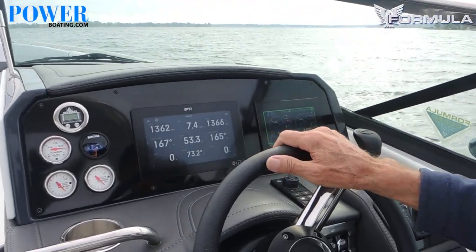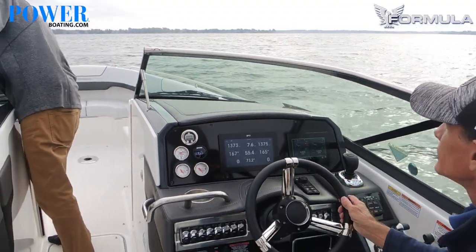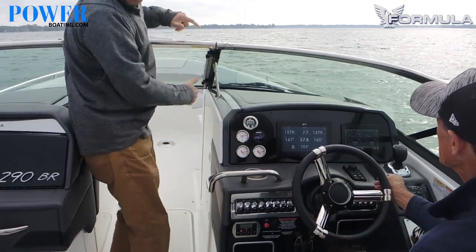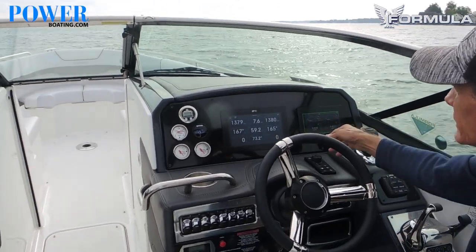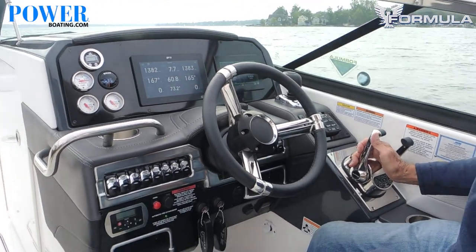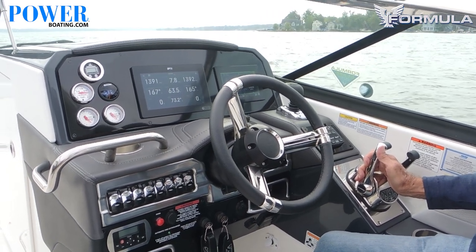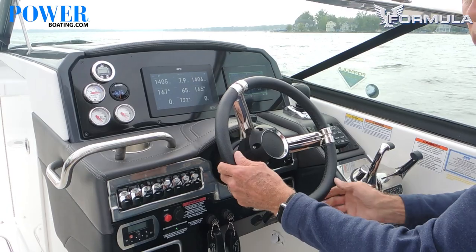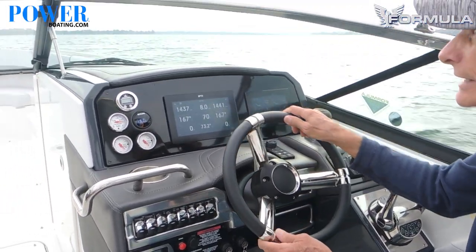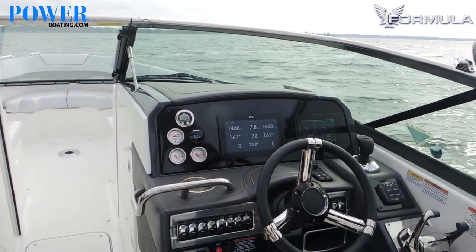Our target there, where we are. If I give it a turn off to the right here, see our boat is left of target. Now we're on target and running in smart heading. If we want to make a quick course change, we can move the wheel quickly and it'll take over, take us out of smart heading. We can get our new heading and walk back in again.